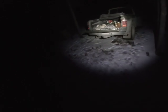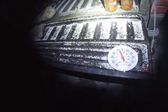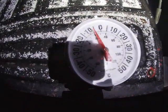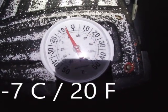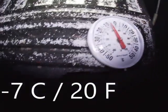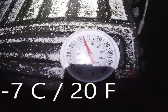Alright, so I have a thermometer sitting out here on my truck because I wanted to see how cold it actually is out here. Alright. Looks like it is -7 right now. -7, which looks like it's 20 degrees Fahrenheit.